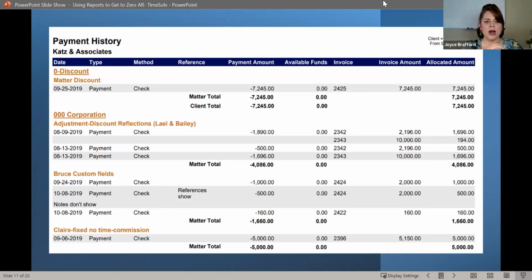So I see all my clients here, and from earliest to latest is how I have this sorted here. And I have the date that payment was made, the type, was it a payment, was it a debit, right? The methodology of payment here. I have the reference note. There might not be one, but if it's a check, sometimes you'll have a reference note on that.